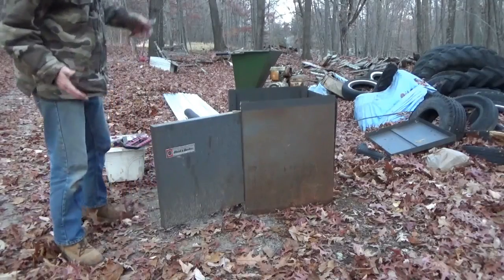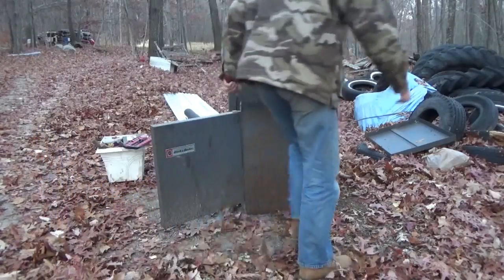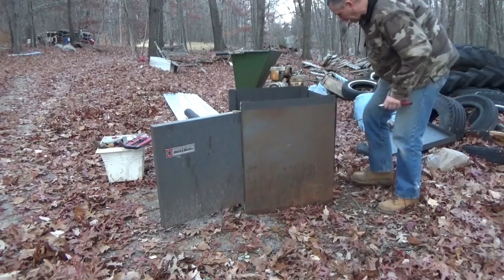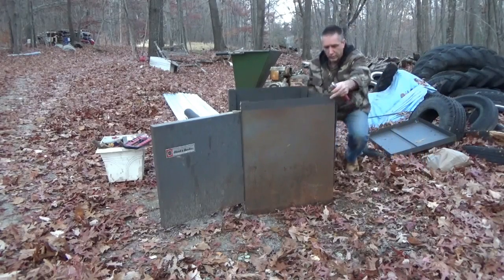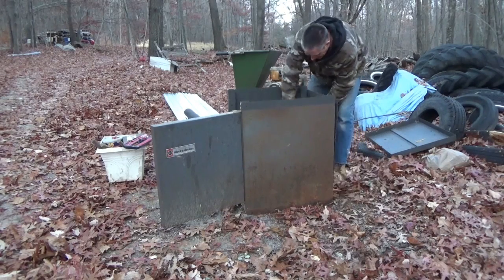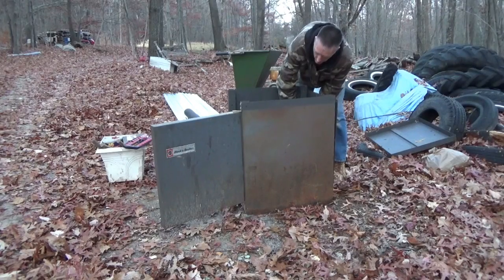If I can get these apart and bolt them together and stand them up, I'll have a heat shield. There's a perfect thin sheet there actually, but these are great because I can bolt them together. These will be perfect. They've got the standoff framing and everything. They're absolutely perfect for what I'm going to do.